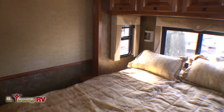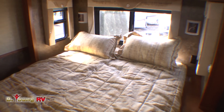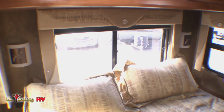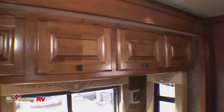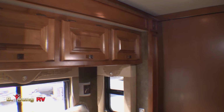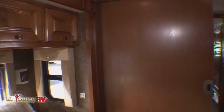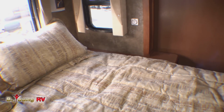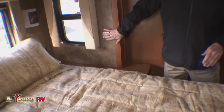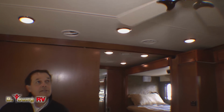In here we got a nice big queen bed. That's an actual queen bed, 60 by 80. A lot of windows. We can get cross ventilation here. Nice cabinets up above. Beautiful accents with this. This is a mild pattern, the sunset. It's one of the preferred patterns. And of course we do have a fan in here, which I can turn on up above from here. High speed, low speed, what do you think, huh?